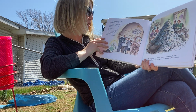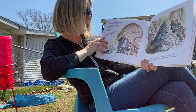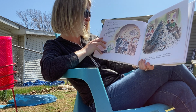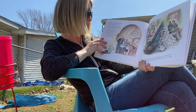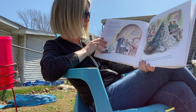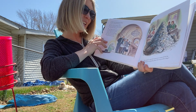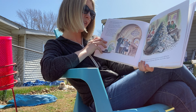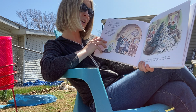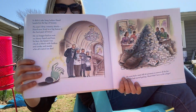It didn't take long before Hand landed in a lap of luxury. No more dirty country shack. Hand now lived in a big house in the best part of town. He no longer had to wait on Henry hand and foot. In fact, the house was chock-a-block with butlers and cooks and maids who waited on him. He even had a room full of assistants to answer all the fan mail he had started getting. He didn't know how to lift a finger. Didn't have to lift a finger.